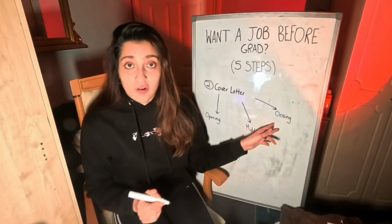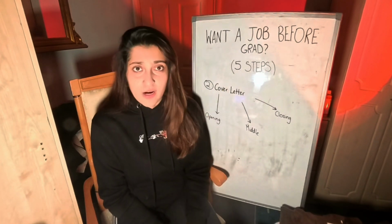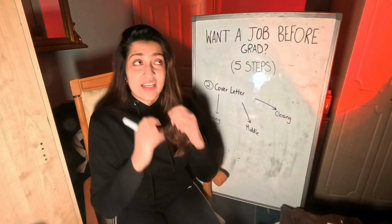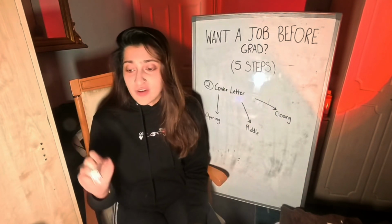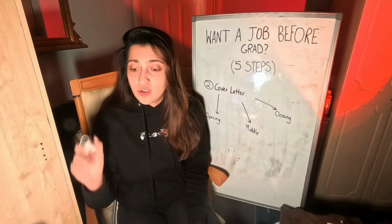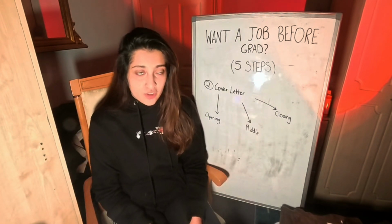Next is the closing paragraph. In the closing paragraph, essentially what you want to do is tie together the first 2 paragraphs and reaffirm your interest and express enthusiasm for the role. You want to end it with a sentence like this: Thank you for considering my application. I look forward to the opportunity to discuss how I can contribute to your team. That's exactly what you want to do, okay?